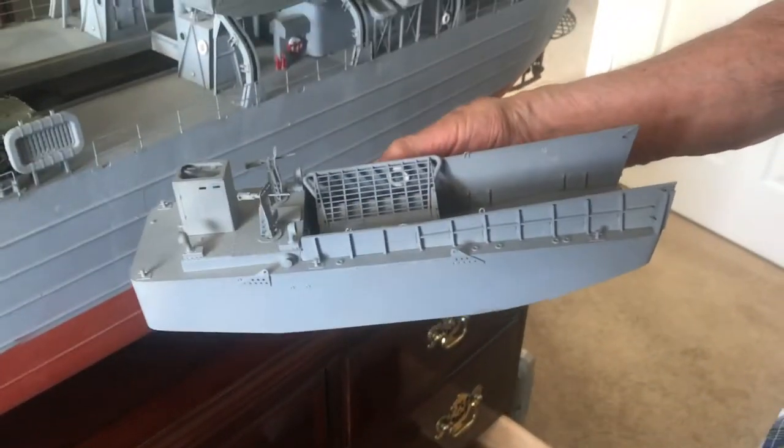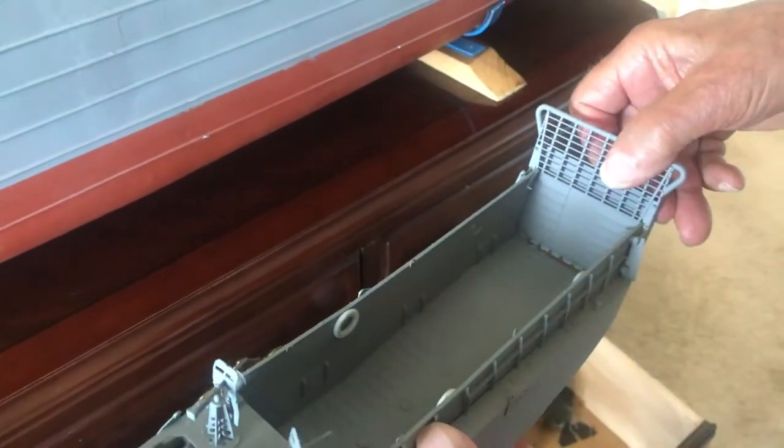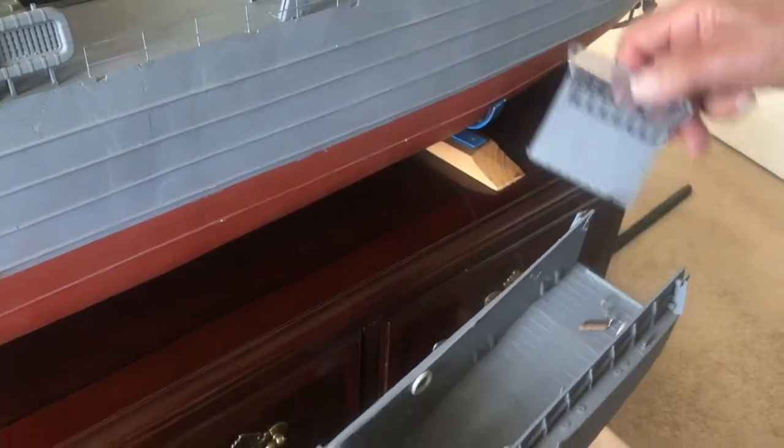I see. So it's not just the ones that had fellas on it, they had bigger ones for vehicles. They used these on a lot of beaches. I see. They could hold a lot, and they were twin screw, twin engine. Mm.